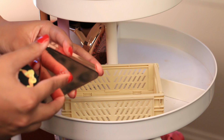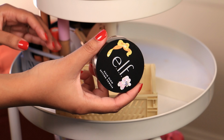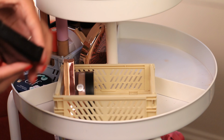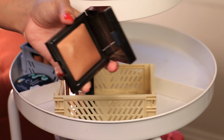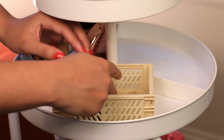I've got my LYS setting powder, little banana shade, my e.l.f. Halo Glow setting powder, and this Candlelit Perfecting one from Laura Mercier that I've had for legitimately 7 years, and it still works amazingly.